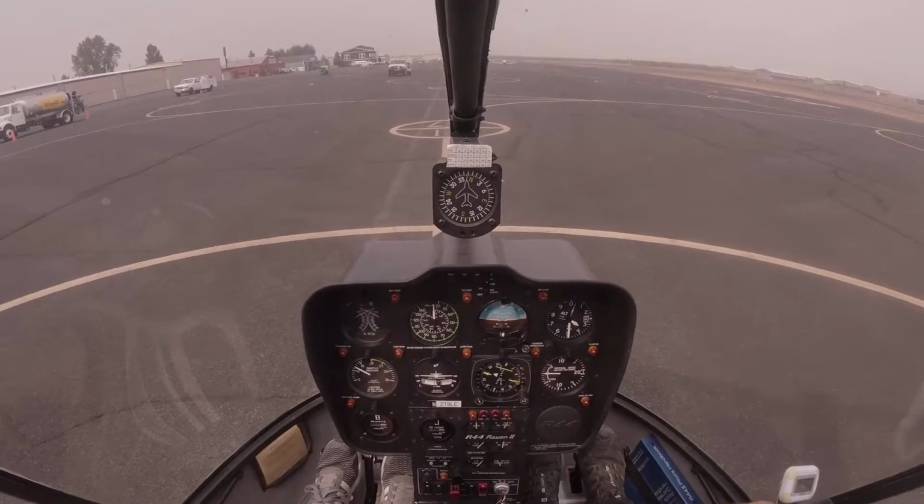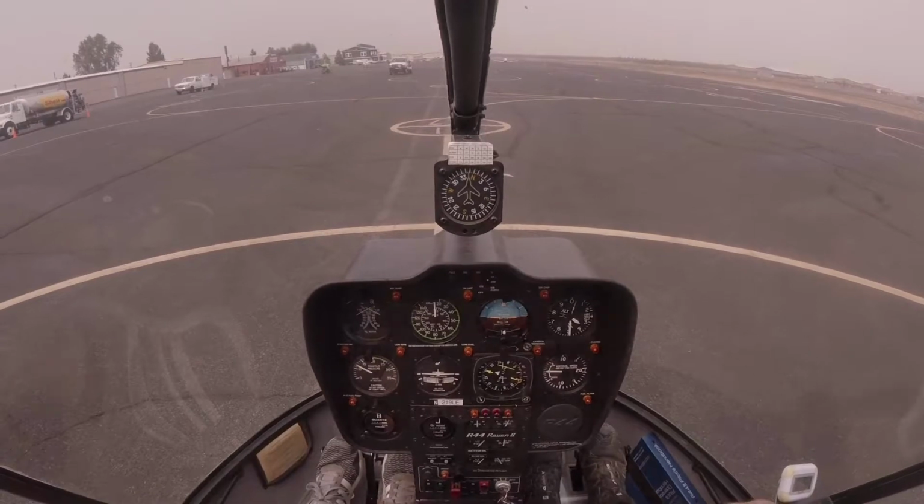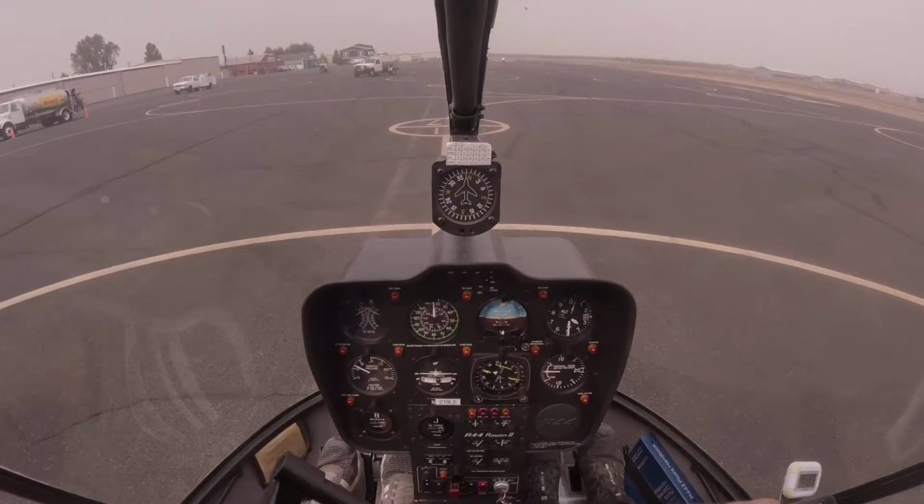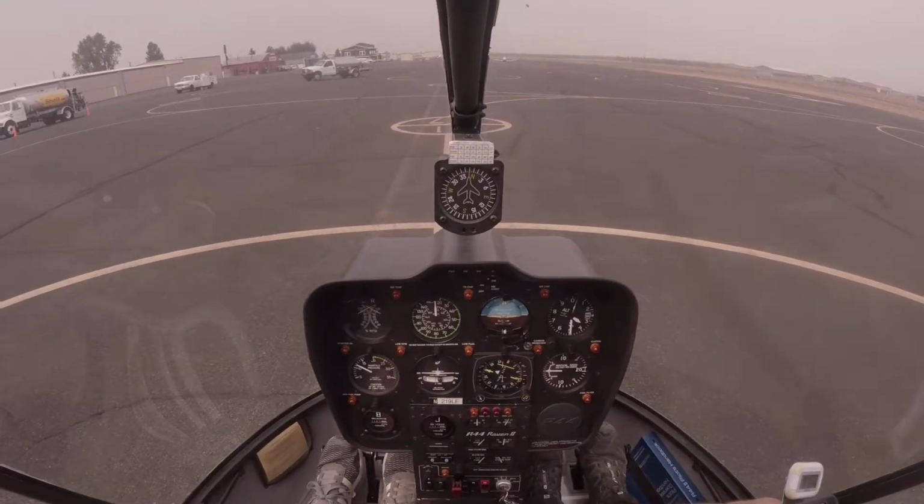Okay, there's the clutch light, so we'll start off with the hydraulics check. So hydraulics are coming off, identified and off. Making an X, looking for corresponding weight. Bend traffic, full stop, Bend traffic.